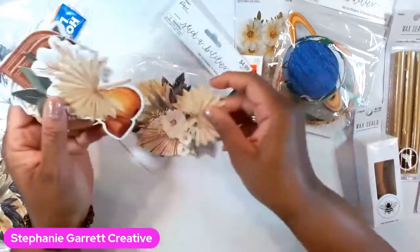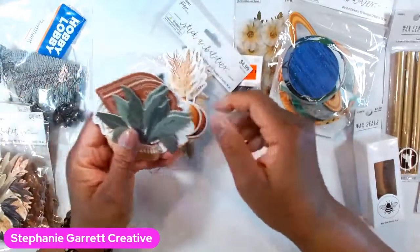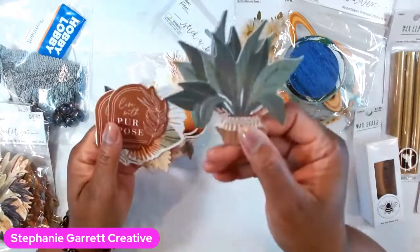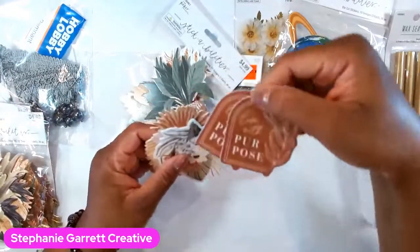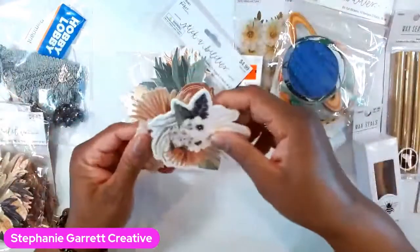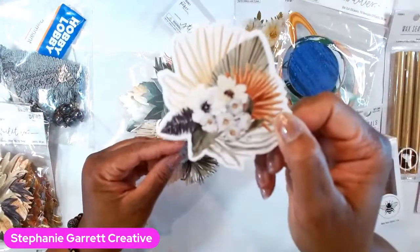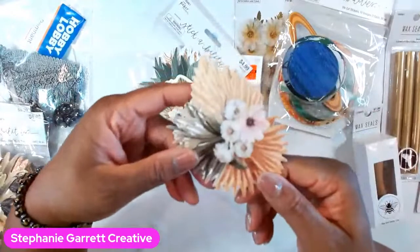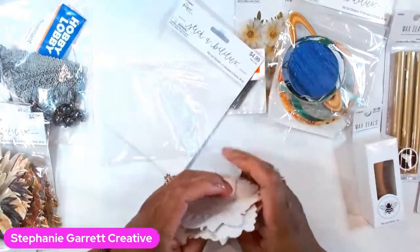Okay, here's a couple more of these. And then look at that. That's so pretty. Really pretty. You get three of each. Oh, no. Here's the other two. Okay, this seems nice. And then this one. I love this one, too. Very pretty. So that's what comes in that one, just die cuts.